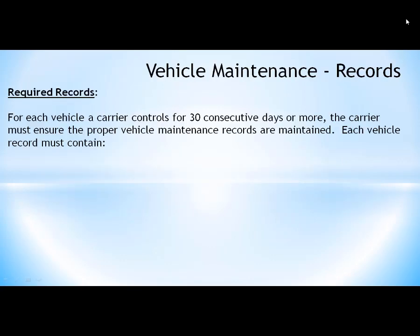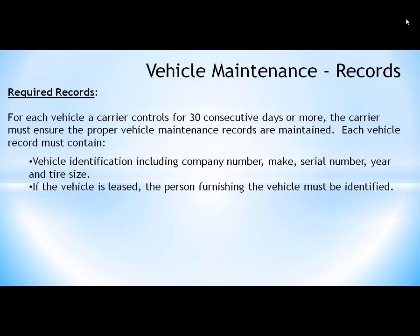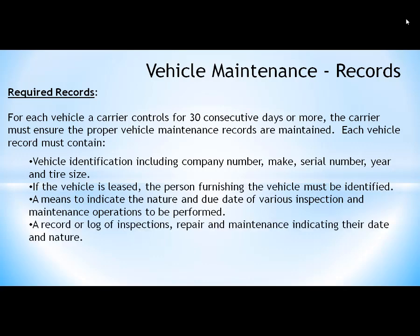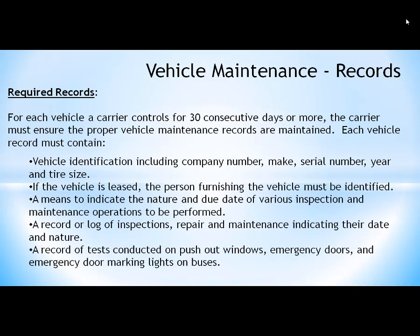Vehicle maintenance records. Required records. For each vehicle a carrier controls for 30 consecutive days or more, the carrier must ensure the proper vehicle maintenance records are maintained. Each vehicle record must contain vehicle identification including company number, make, serial number, year, and tire size. If the vehicle is leased, the person furnishing the vehicle must be identified. A means to indicate the nature and due date of various inspections and maintenance operations to be performed. A record or log of inspections, repairs, and maintenance indicating their date and nature. A record of tests conducted on push-out windows, emergency doors, and emergency door marking lights on buses.